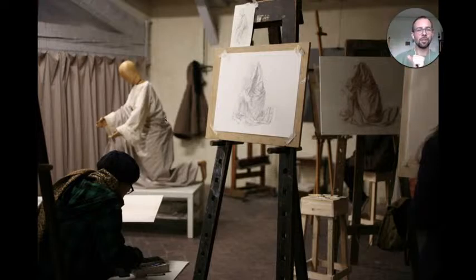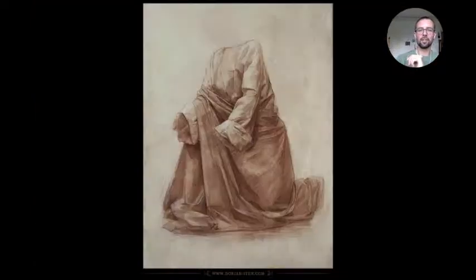Here's the model of the drawing I held up before. This one, well, it's behind me. The sepia drawing.